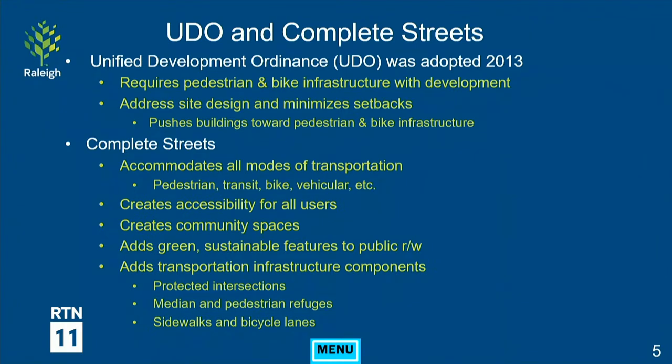Complete Streets is also kind of like Vision Zero. It's an approach to make streets better for all modes of transportation, accommodate all modes. You can kind of see these are some of the tenets of the Complete Streets. Also including Complete Streets, I know this wasn't what you asked for, but green infrastructure. You've heard of LID, stormwater devices. That's part of Complete Streets. And some examples would be protected intersections, which I'll get to in a little bit, medians, pedestrian refuge, obviously sidewalk and bicycle lanes.